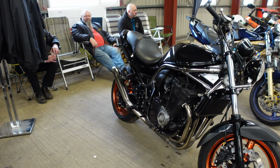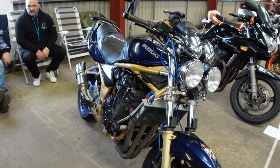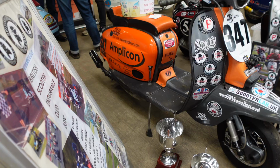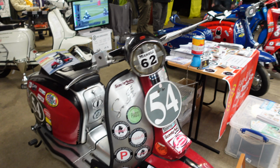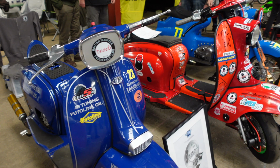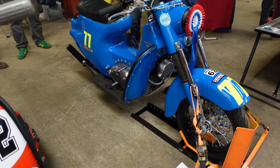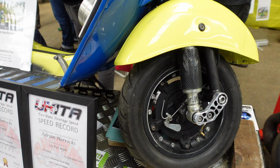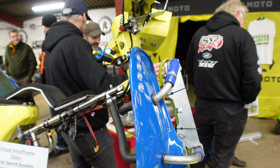And here's a nice little collection of the Suzuki Bandits. Check out this Vespa 250cc, 55 brake horsepower. Certainly got a few achievements there. I think at the standing start of a quarter of a mile, it's at 190 miles an hour.